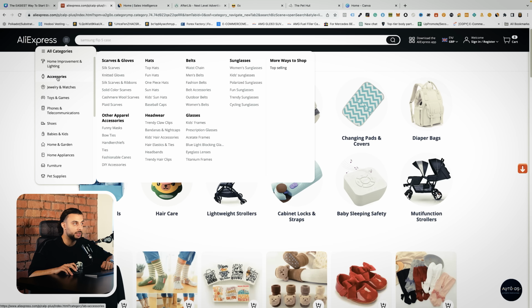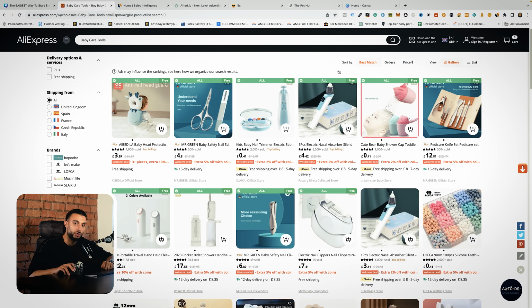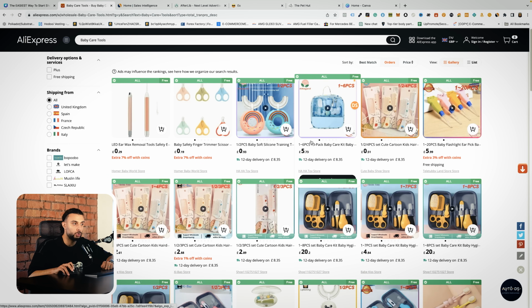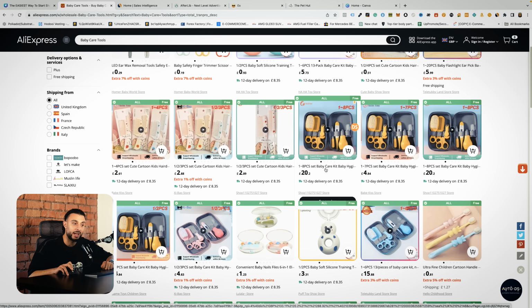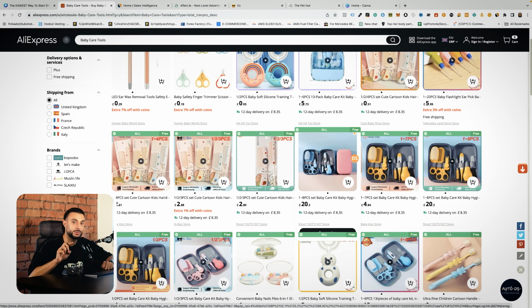Now, the other way of doing this is by going back to the category you went to. For example, I'm going to go back to kids. Go to, let's say, for example, kids accessories as a whole. Then what you can do is you can then filter it here by orders, and then it's going to show you the most ordered items on AliExpress for that category. Now, once you find a product on those 2 methods, either by going to top selling or most orders, you then want to head over to Google.